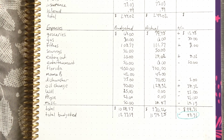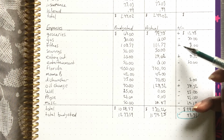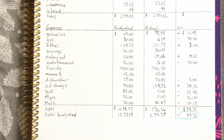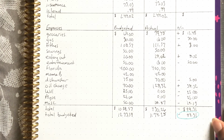And what I used to do, and I'm probably gonna go back to doing, whenever we were under budget on something, I would write that with the green pen. And when we were over budget on something, I would write the amount with the red pen. And then the same for the total. If we were under, it would be green. If we were over, it would be red. I just haven't done it recently for some reason.